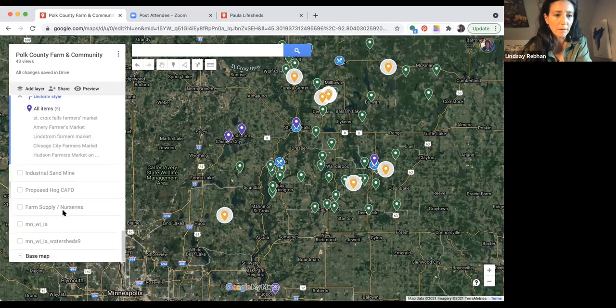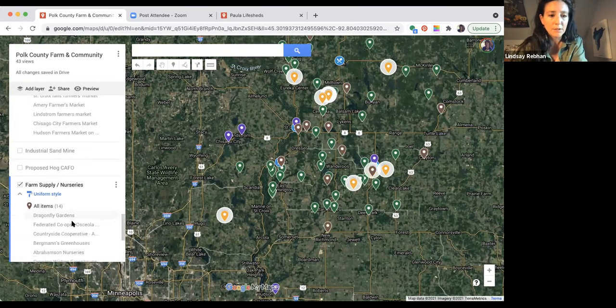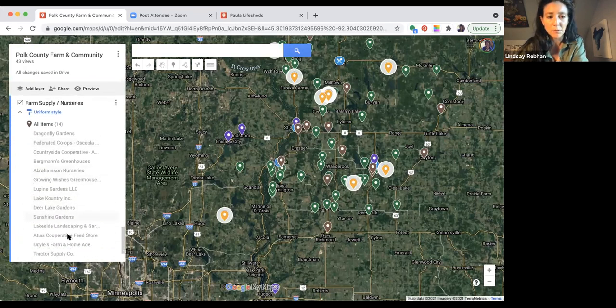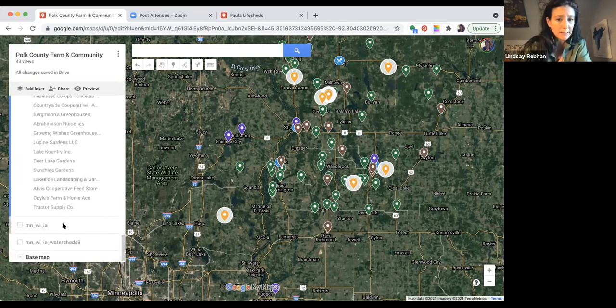Those are the purple. And then where are we buying our goods? Where's farm supply? Where are the cooperatives? Where are the nurseries? These are important things for us to get our lives done on the land, working with the land. Where are we getting our supplies? How are we supporting local, right?